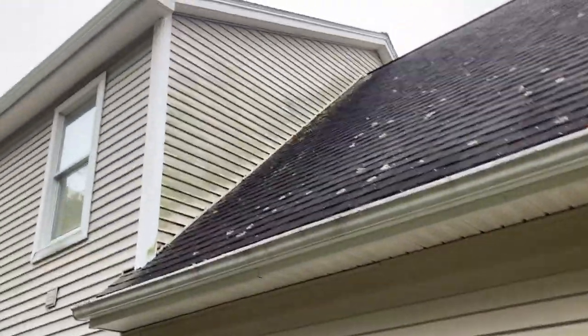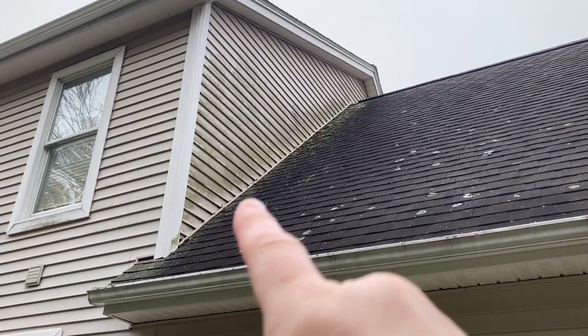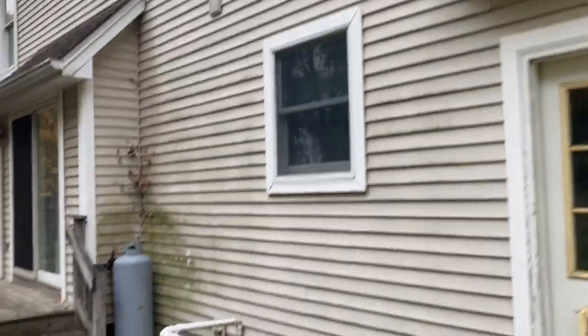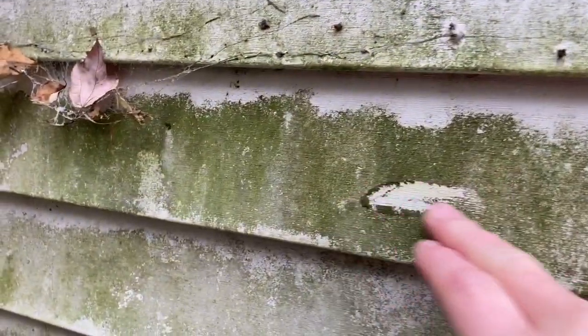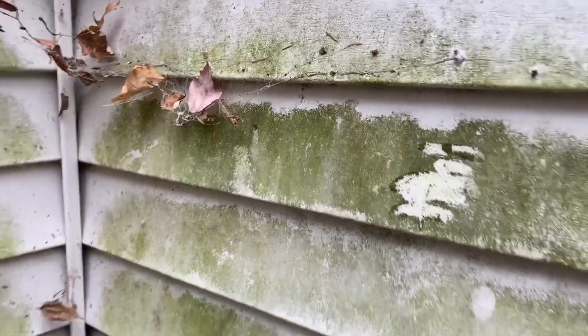I got another little spot on the roof right here, same thing, where it's ugly right there. It's moss all in there. So I'm gonna soak that with roof wash before I start my house wash. And here's another good example of what we got going on. This is very, very dirty. As you can see, it's gonna come right off.